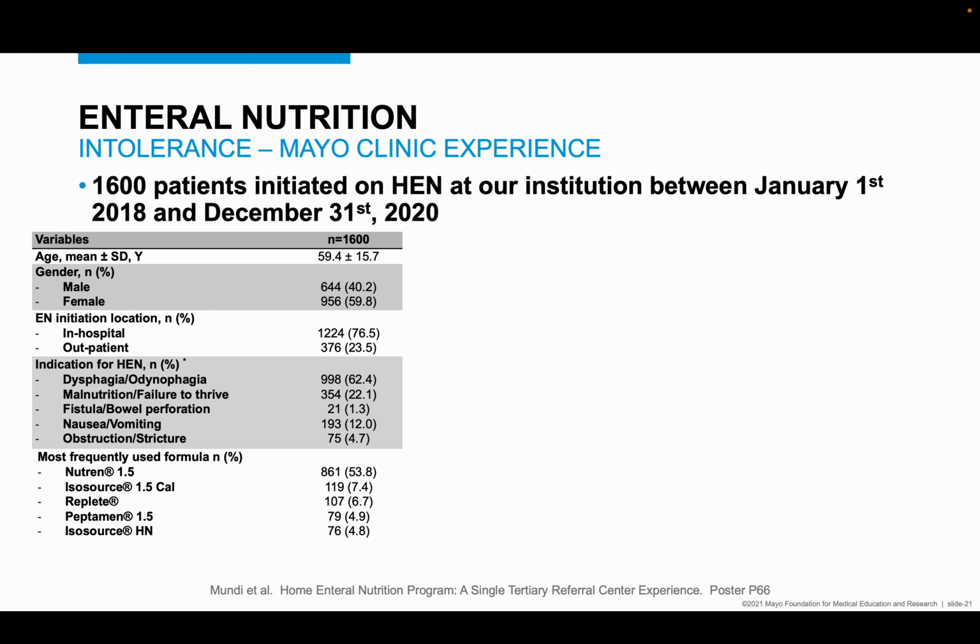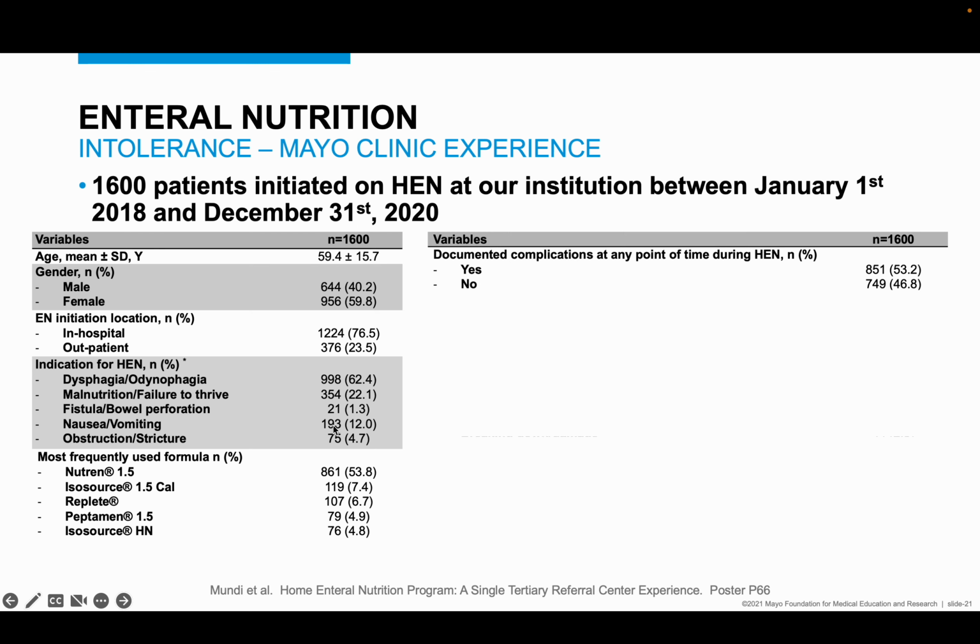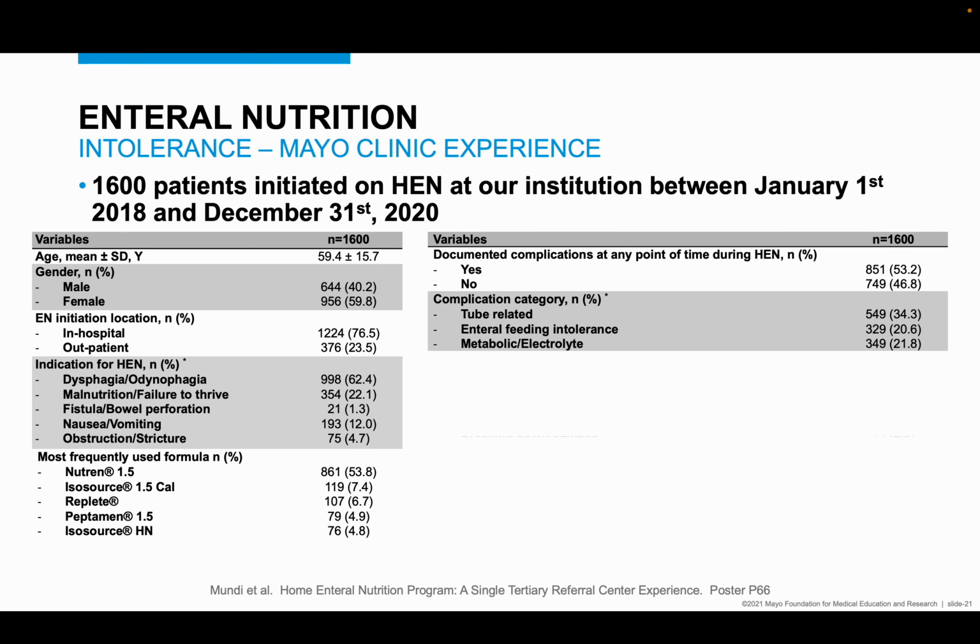But what about the home enteral nutrition population? And here we meticulously gathered our data from our population between January 1st, 2018 and December 31st, 2020. So almost 3 years of data, 1,600 patients. You can see their general breakdown, indications, and the formulas we're using. But when we looked at this, more than half had some complication at some point in terms of their home enteral nutrition.